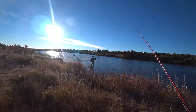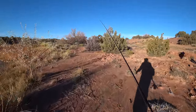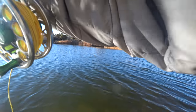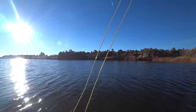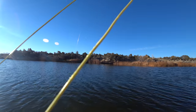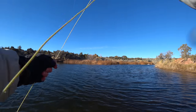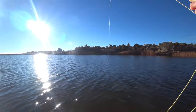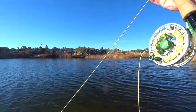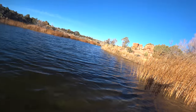So we started off the third day of fishing at a different lake on the resort. It was smaller, but we heard that there were some nice fish in it. And pretty quickly, I hooked up with a fish. Now, I was still using that dry dropper system I was using towards the end of the previous day. However, he got loose right before I was able to net him.